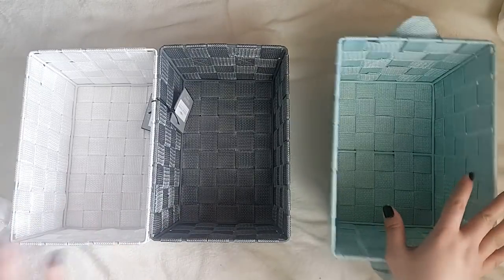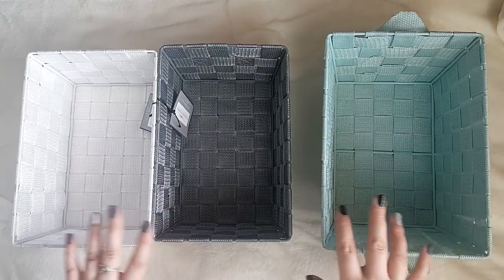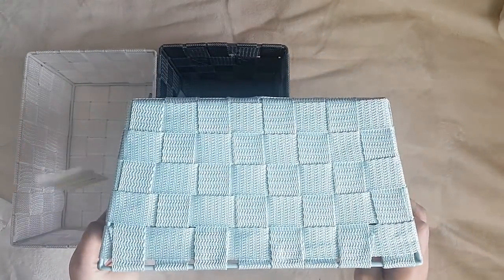Did I want the blue ones? Did I want the grey and white ones? I have got more than these, there's several of each colour. And then I just couldn't decide. I was leaning away from the blue, so I was going to refund those. I just wanted to show you them as an option if you're looking for something like that.